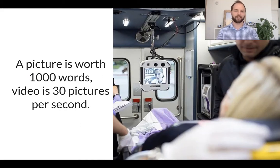A huge part of enabling doctors to project their expertise remotely is looking at the patient to really see what's going on. Expertise is understanding what the basic biometric data alone isn't saying. A picture is worth 1,000 words, and videos are 30 pictures per second.